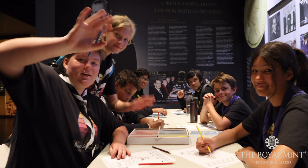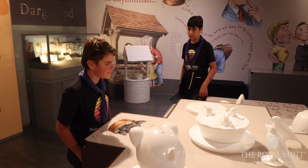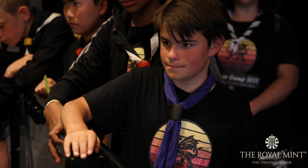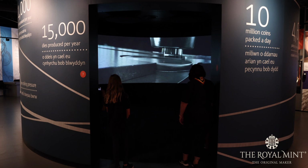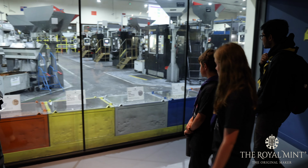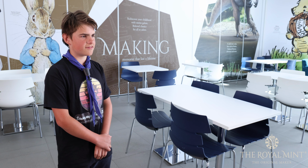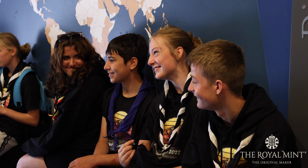The Royal Mint Experience was really informative and fun. What surprised me was how many coins they could make in a minute, and in several hours that they could make millions. My favourite experiences today were being able to make my own coin, watching videos about how coins are made, and being able to ask the tour guide interesting questions which I wanted to know the answer to. The tour guide was very informative when we got asked questions, and she had a good sense of humour.